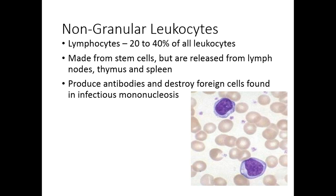T cells are considered cell-mediated immunity, and they are matured by the thymus. B cells mature into plasma cells that then create antibodies. Natural killer cells just kind of survey, they're constantly looking around, trying to find something to neutralize, and we call them natural killer cells because they'll neutralize anything that is considered non-self. These are the granular ones. These are the non-granular ones, the ones that have no grains in the cytoplasm, that won't stain.